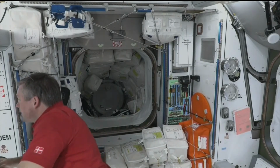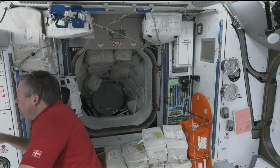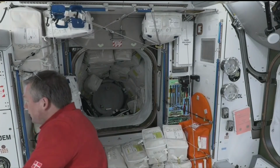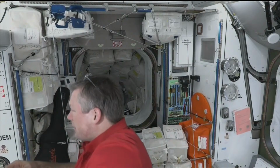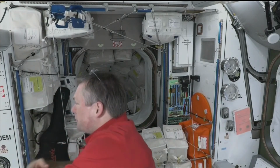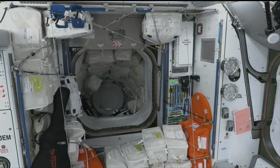Station, Dragon, Houston on the big loop. After some coordination here, we're going to get the hatch open with the expedited path, and then we're going to go ahead and shoot for a PAO event at around 0900. We're just finalizing some leak checks down here on the ground. Station copies. Dragon copies.